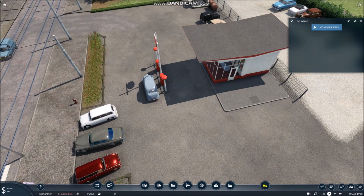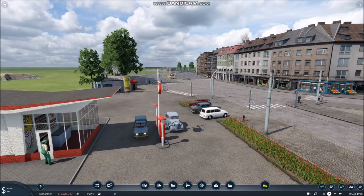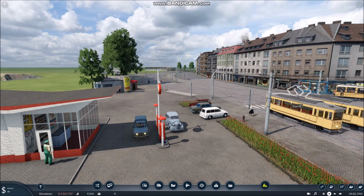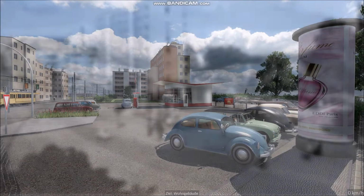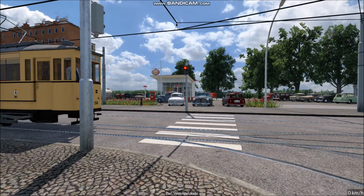Unfortunately, there wasn't enough room to place 2 truck stops, so the light blue car is a static decoration asset. And it's going to stay there. So let's compare the original with what I've created, and I'm actually happy that I've got the look and feel of the petrol station.